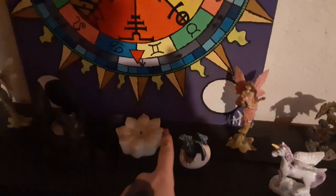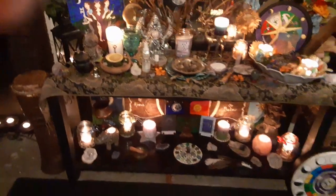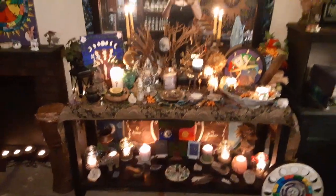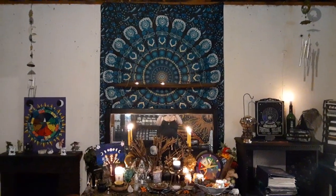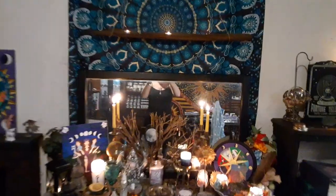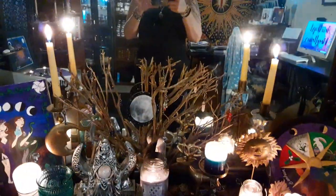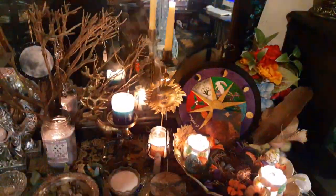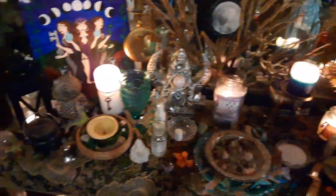And this one's actually not mine. That one's actually my daughter's, but we keep it here. And then I have my bongo drum. And then here, this would be the north wall. If I back up here to kind of give you a good view, I have a tapestry and a piece of wood hanging up that I got some candles on, and then a big mirror on here, as well as all my other altar items.